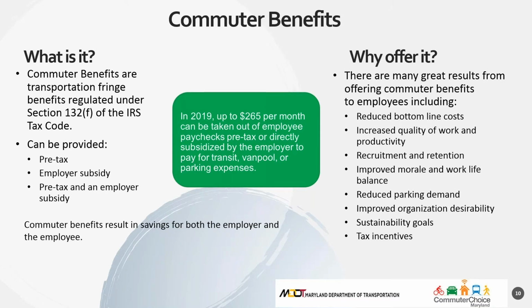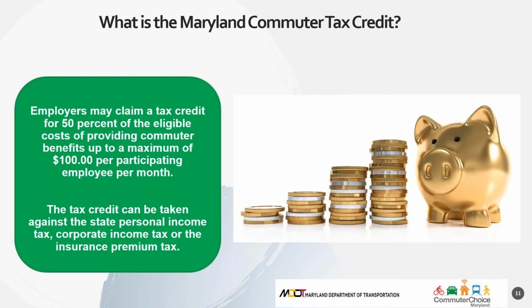Or you can do a combination. You could provide a certain amount of employer subsidy, but also allow employees to take another amount out of their own paychecks pre-tax. In 2019, you are allowed to take $265 per month per employee to come out of paychecks pre-tax or be directly subsidized. Commuter benefits in this way result in savings for both the employer and the employee.